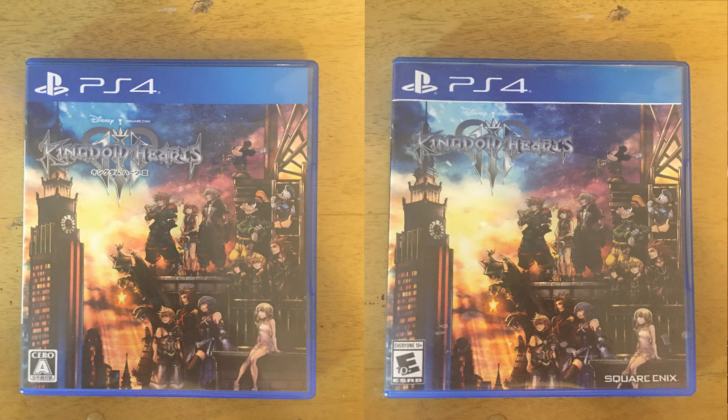So pretty much, it's kind of very similar to the American version, only with different words. And there's a Z instead of, you know, M, because ours is very, very simple. Like E is for everyone, E10 is 10 and up, T for teen, M for mature. But for them, it's completely different, which I thought was really interesting once I figured that out.